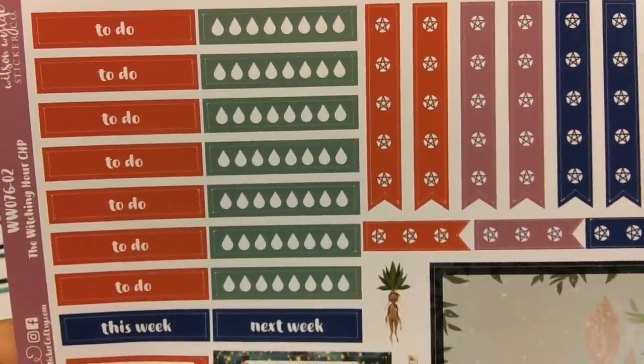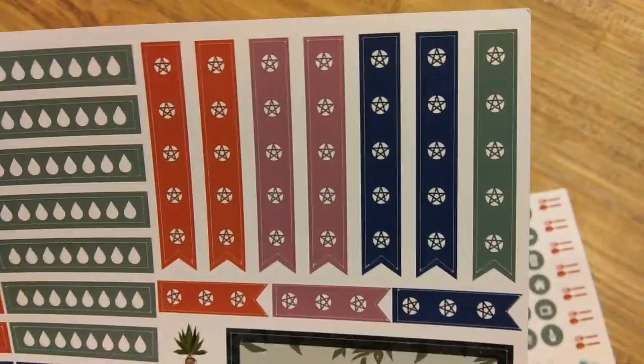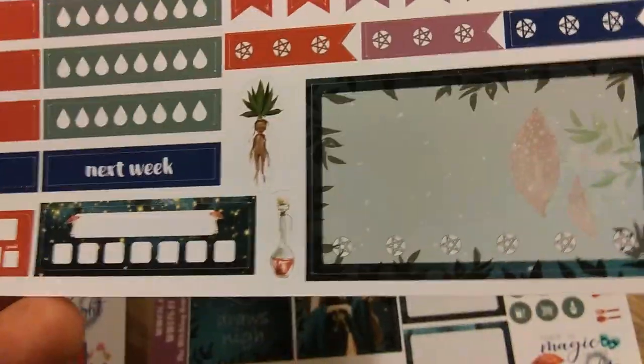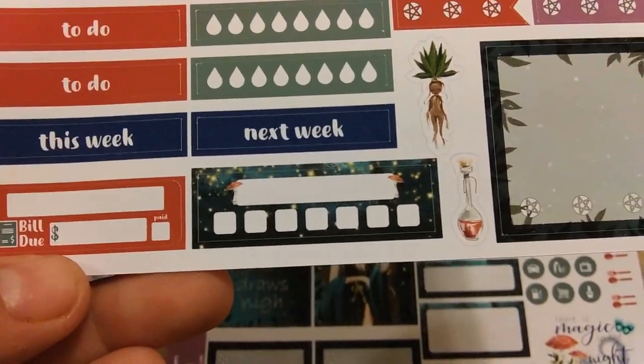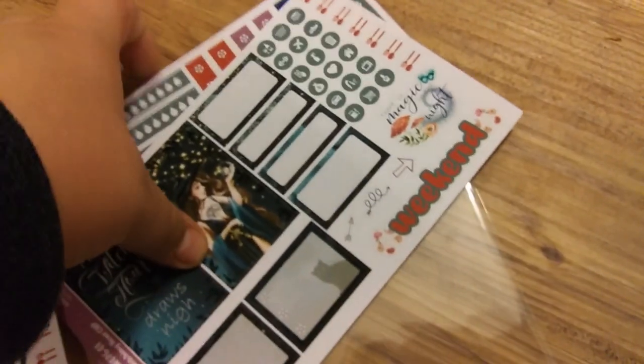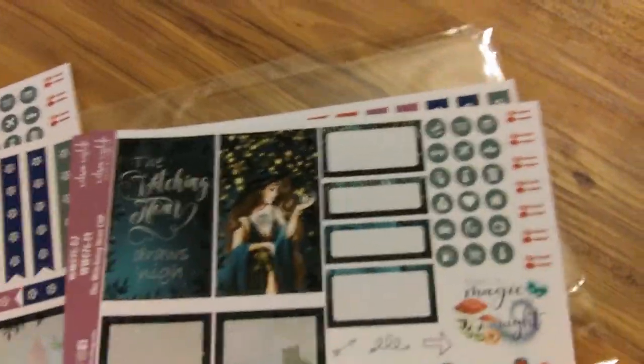And then to do this week, next week, water tracker, and those guys, I don't know what they're called. And then you have a big box to use, bills due, and another single tracker. Is that it with this kit? Okay, I believe so. So that is all that comes in the mini kit, which honestly I love.